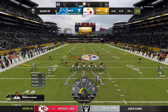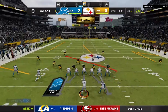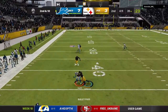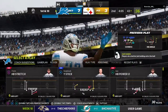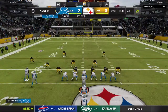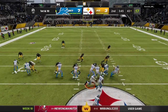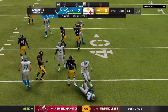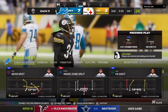Here's 2nd and 10. Working from the gun, Wentz. He'll find Swift out of the backfield. And they're going to have themselves another first down as the tackle's made at the Steelers' 43. 17 yards on the pickup there, and the drive will continue. Operating out of Steeler territory now. Here's 1st and 10 at the 43. Slipped one tackle, but no more as he's knocked to the deck behind the line of scrimmage. Officially, it's a 1-yard loss. That's going to bring up 2nd and 11.